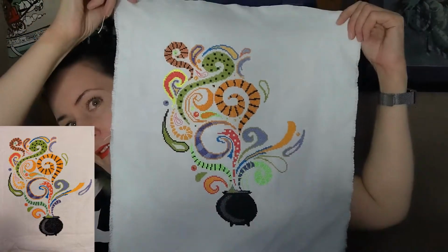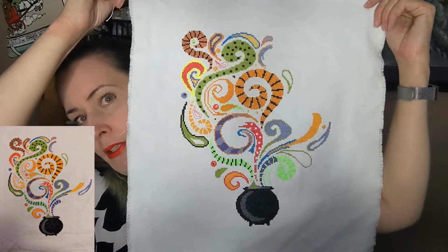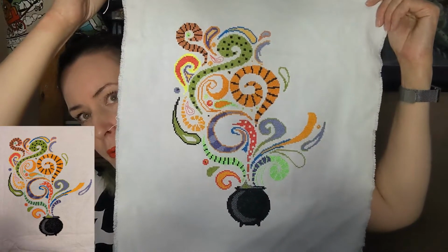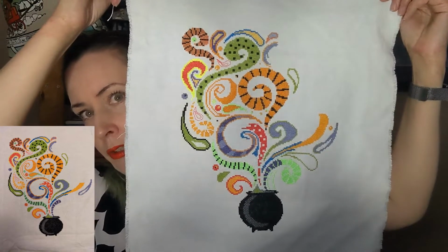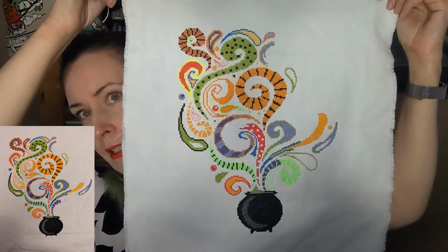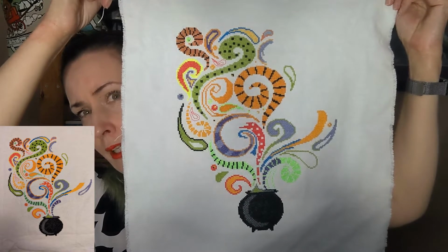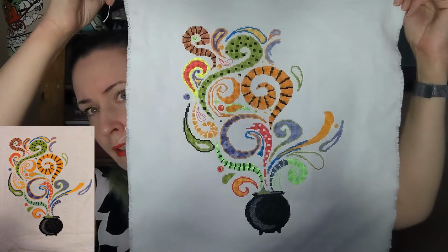I also worked on A Recipe for a Magical Night by Alessandra Adelaide, and I think it was mostly purple bits and bright green bits down the bottom near the cauldron, and that one is also progressing. This one is on 28 count white Monaco, and my goal is to finish it before the end of the year. That one is on my WIP Go board, so hopefully we'll get there. I think that one is nearly 70% complete now, so shouldn't be too much of a problem.